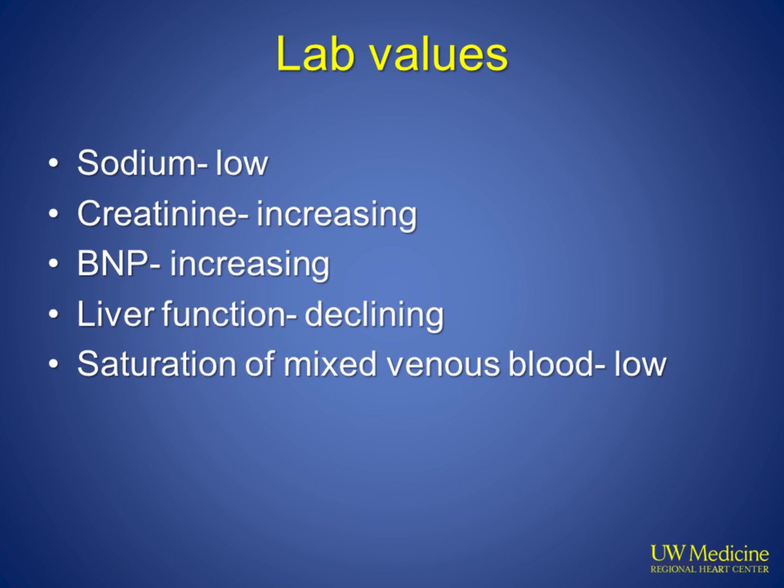Don't be fooled, though. There are some patients with really severe heart failure and heart failure cachexia who can have low muscle mass, who may have a very different creatinine clearance or glomerular filtration rate than their creatinine would suggest. So keep that in mind. BNP increasing is obviously increased stretch in the heart. It can also be exacerbated by increasing creatinine too, right?